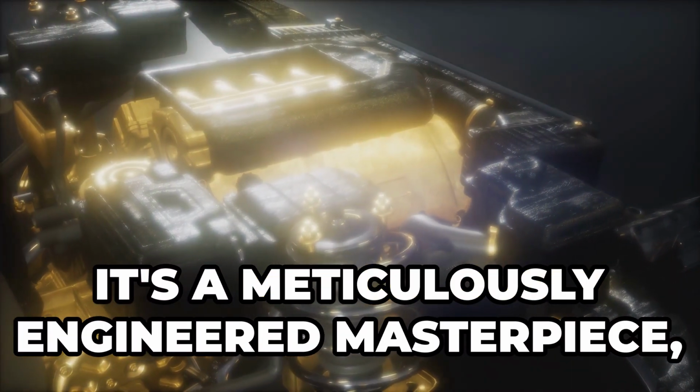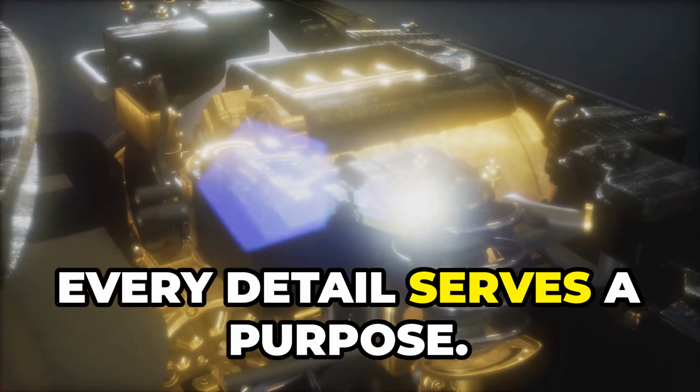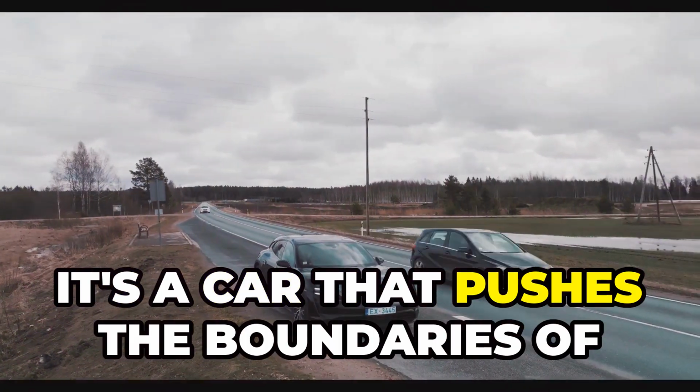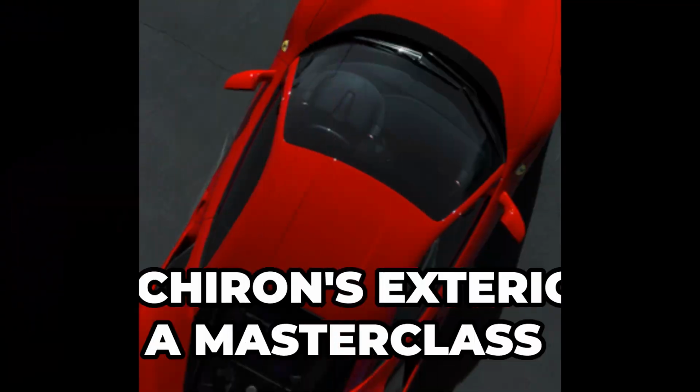It's a meticulously engineered masterpiece, where every curve, every vent, every detail serves a purpose. It's a testament to the obsessive pursuit of perfection that defines the Bugatti brand. It's a car that pushes the boundaries of what's possible, redefining the very notion of a supercar.